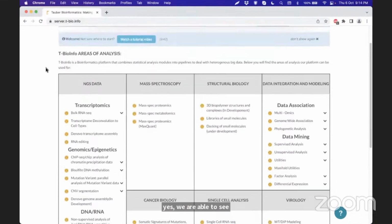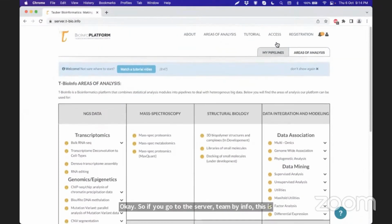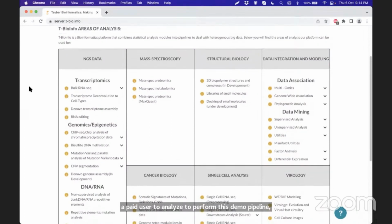Okay, so if you go to the server Bioinfo, this is a page that you will take a look at. Once you have some credentials set up, this demo pipeline can be accessed by everybody who has a credential in server Bioinfo, in the big data server. So you don't have to be a paid user to perform this demo pipeline, which will give you an example or experience of setting up this pipeline.